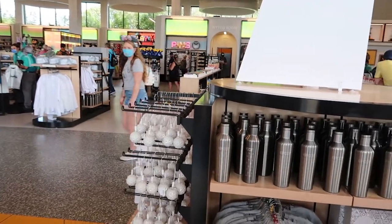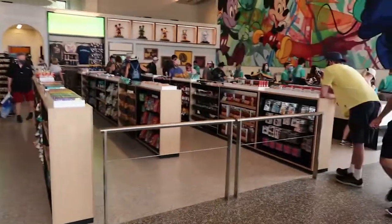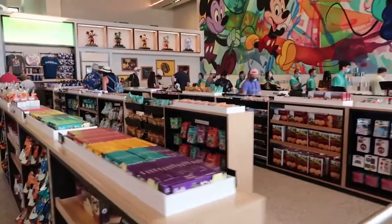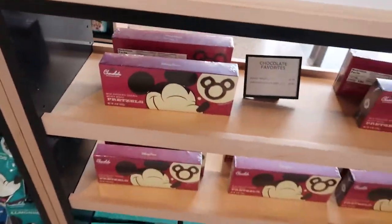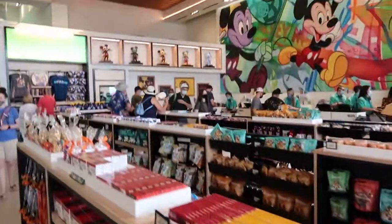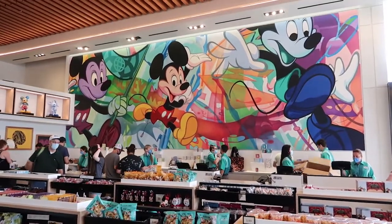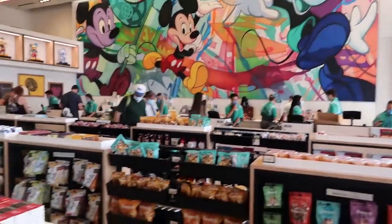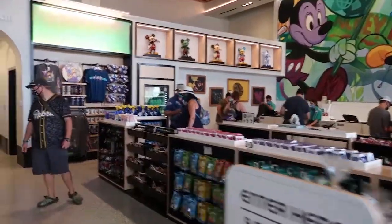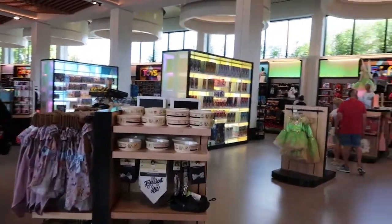Looks like they got one, two, three, I think four entrances and exits here. So you have definitely a lot of ways to get in here. Tasty chocolate. Yummy. Very nice cash out line. Look at that big mural. That is pretty, isn't it? Very colorful. I'm definitely digging this music. I think it's nice.